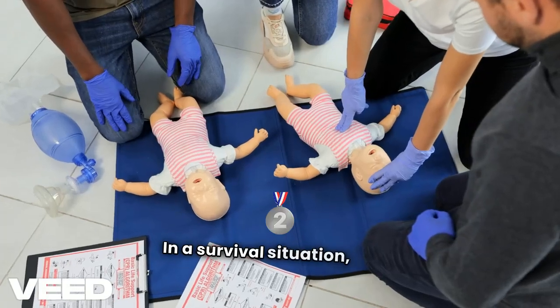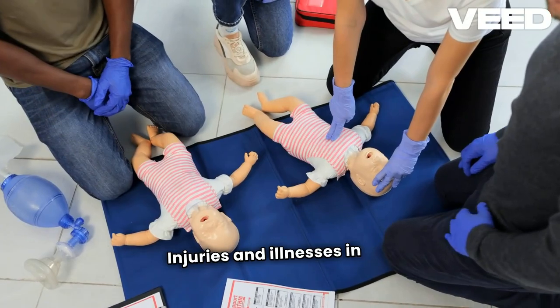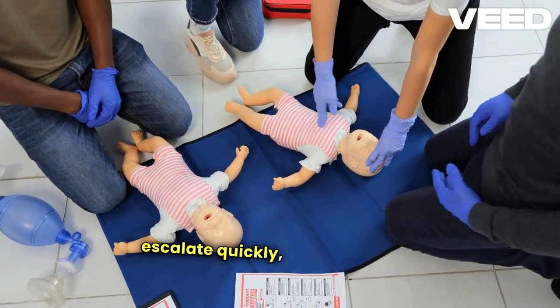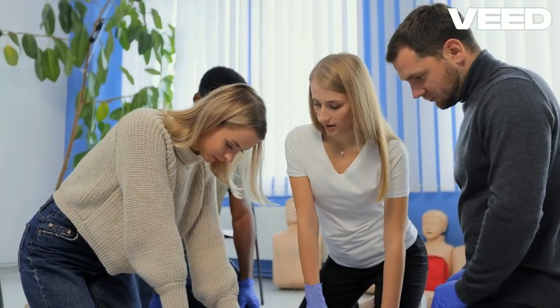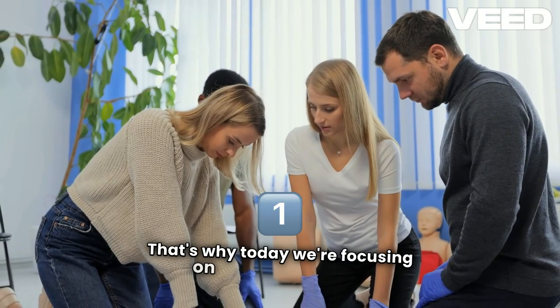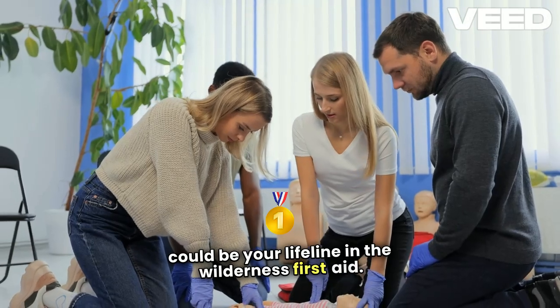In a survival situation, every second counts. Injuries and illnesses in the wilderness can escalate quickly, and being miles away from medical help adds serious risk. That's why today, we're focusing on one skill set that could be your lifeline in the wild: wilderness first aid.